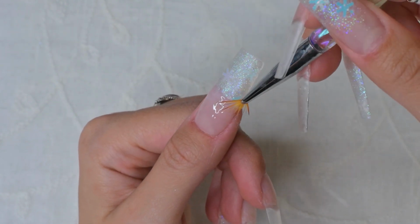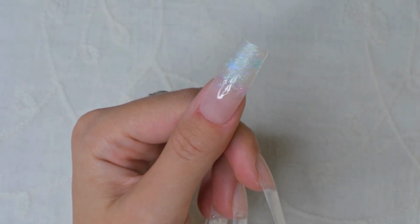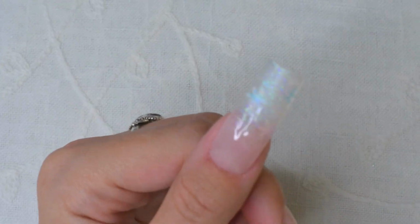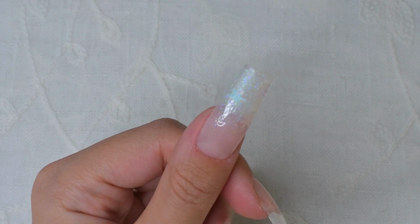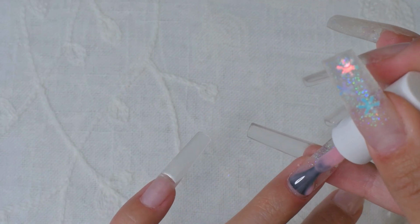And I love using my fan brush to ombre now. And this one is super jelly. So literally you can barely even tell. Let me bring you guys a little closer. You can barely even tell that I put anything on there, but I'm happy with that. So I'm gonna also do that to the other ones.